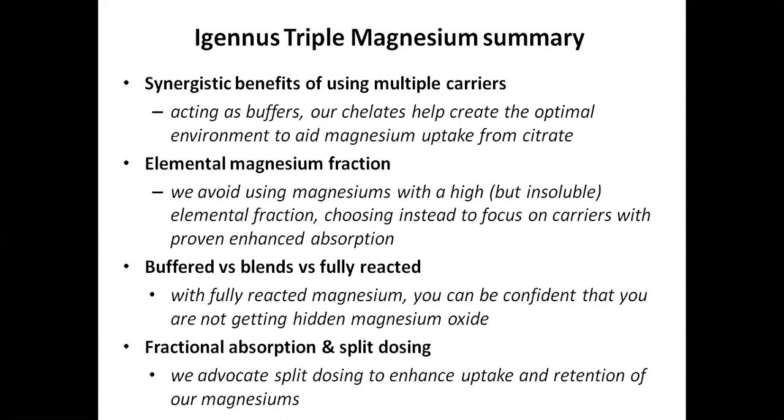And then finally, we take into account fractional absorption by recommending split dosing. We advocate split dosing to enhance the uptake, and this helps with retention as well. For practitioners who are familiar with iGenus and our products, you'll find that split dosing is something we quite often advise, looking at the R&D behind a lot of the products that we formulate. It not only helps to keep tablets and capsules nice and easy to swallow, but it's also really beneficial in making sure that you reach peak levels.